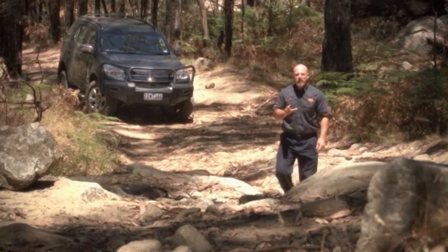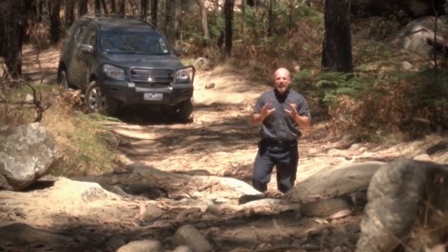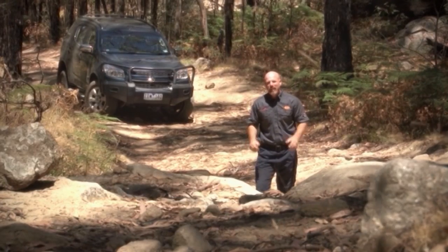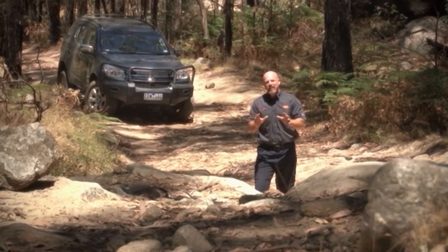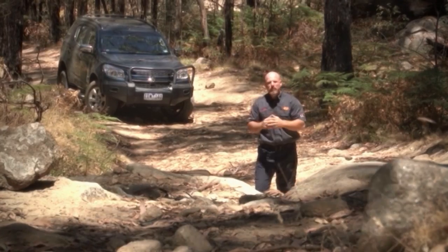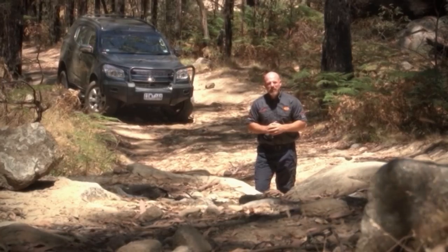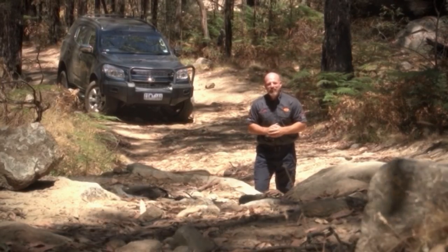In this sort of terrain, you really need to take things nice and slow and carefully pick your lines. So I'll definitely be selecting low range four-wheel drive. Now, dry rocks provide plenty of traction, but it's these washouts between the rocks that cause all of the problems. And that's where I expect the Colorado 7 suspension and LSD to really shine. Let's give it a crack.